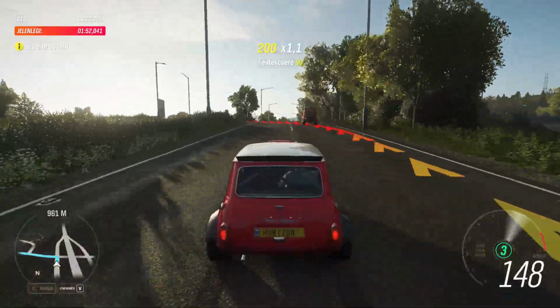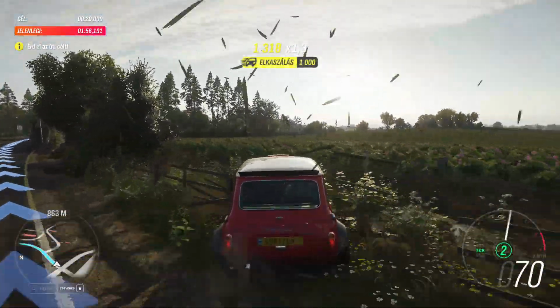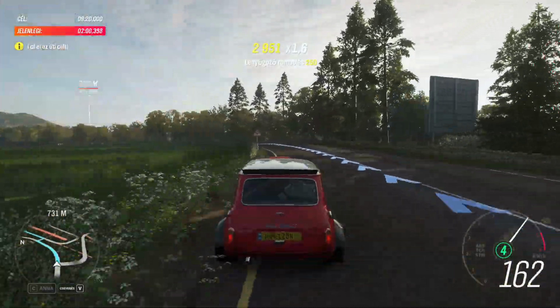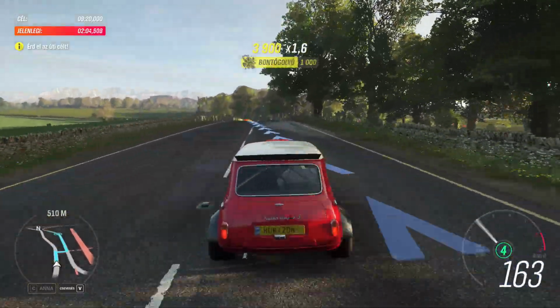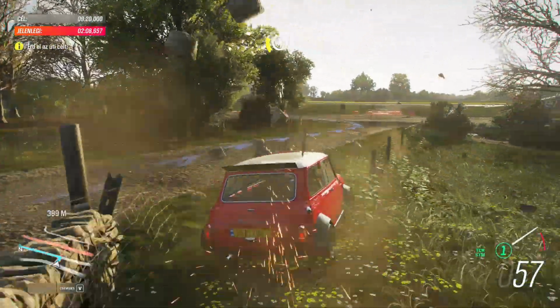In 100 meters, turn left. In 400 meters, turn right. Turn right. Turn left.